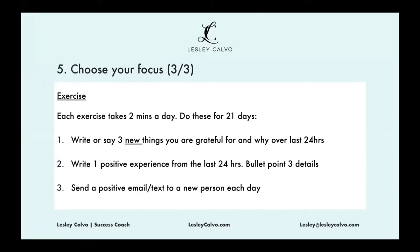The next thing you can do is you write one positive experience that you've had from the last 24 hours, and then you bullet point three details about that. They can be big or small, it doesn't matter. So what you were wearing, who you were speaking to, or the color of the carpet, whatever, it doesn't matter. Because what you're doing there is you're teaching your brain to scan for the positive. And remember, we were talking earlier about how your brain starts to recreate a pattern. So you're teaching your brain to scan for the positive, and then when you write the bullet points, it scans for the positive again. So you're doubling the impact of that one experience. And once your brain starts scanning for the positive, it then begins to delete the negative in your situation, whatever that is. So these are really powerful.